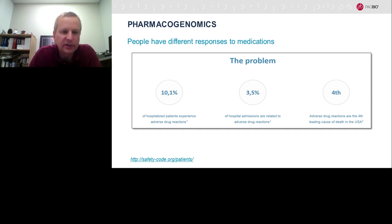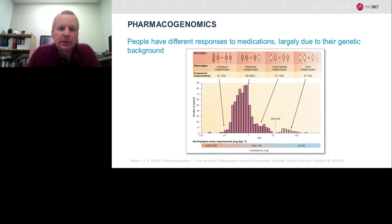It's estimated that about 10% of hospitalized patients experience adverse drug effects. 3.5% of hospital admissions are related to adverse drug reactions, and it's currently estimated to be the fourth leading cause of death in the United States. The underlying reason has a lot to do with genetics. People have different responses to medications, largely due to their genetic background.